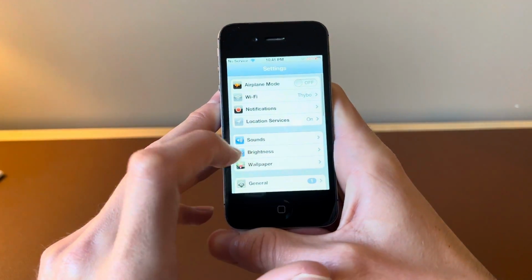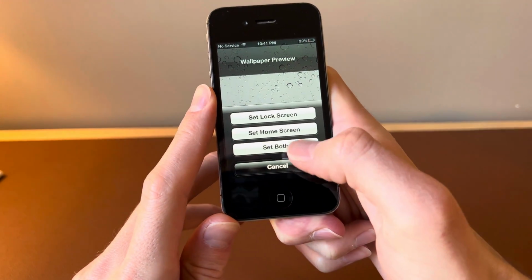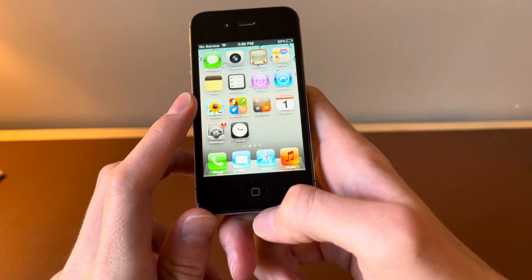And while we're in settings, let's go ahead and change that wallpaper. We'll make it the iOS 5 default, which is the same as the iOS 4. And we're on Wi-Fi, so let's see if Siri works.